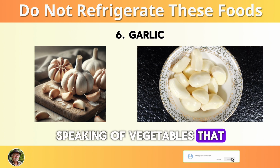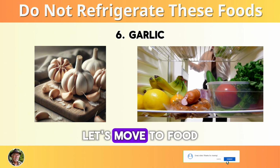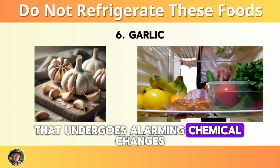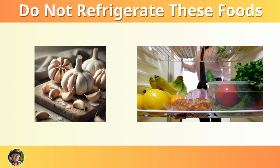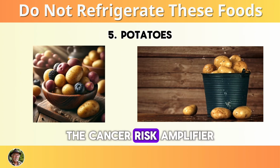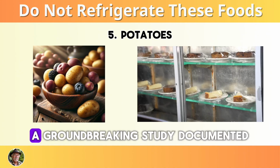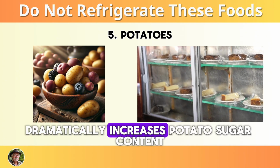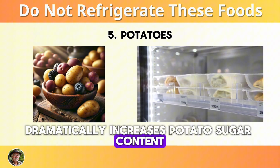Speaking of vegetables that suffer in cold storage, let's move to food number 5, another common food that undergoes alarming chemical changes when refrigerated. Food number 5, potatoes, the cancer risk amplifier. A groundbreaking study documented how refrigeration dramatically increases potato sugar content.